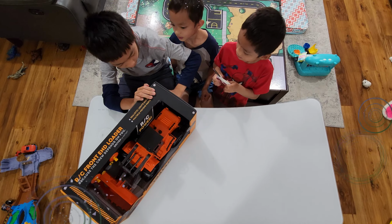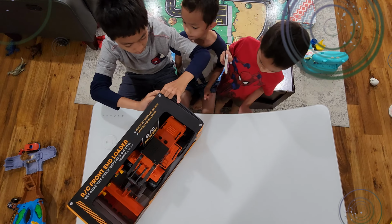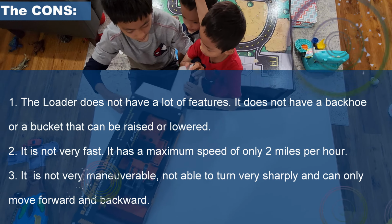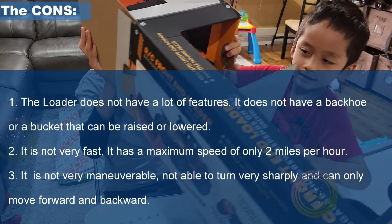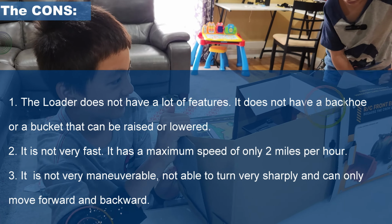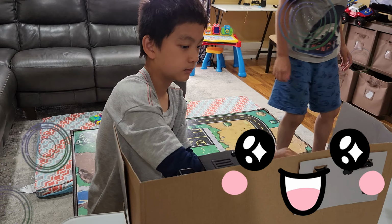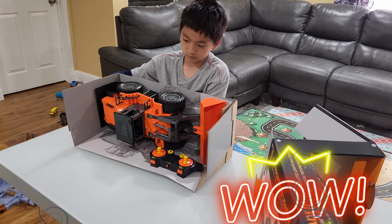4. This vehicle is very affordable. It is one of the most reasonably priced models on the market. About the drawbacks. 1. It does not have a lot of features. It does not have a backhoe or a bucket that can be raised or lowered. 2. This vehicle is not very fast. It has a maximum speed of only 2 miles per hour. 3. The vehicle is not very maneuverable. It is not able to turn very sharply and can only move forward and backward.